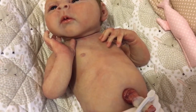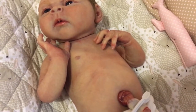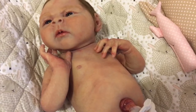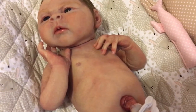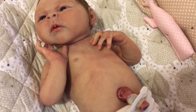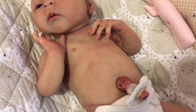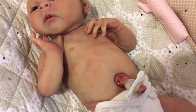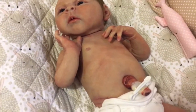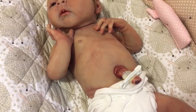And for people that have only seen the more blushed looking painted silicone, that's really what a lot of people are complaining about when they say that a silicone doll doesn't have the depth or the realism that a vinyl reborn would have. And that's why I say you have to see a really well done, well painted silicone doll to really see the difference. And it's very true. Not all silicones are created equally. I mean, artists are getting better and better, but I think that some artists' painting techniques are just above and beyond compared to others. I don't know. It's just how I feel.